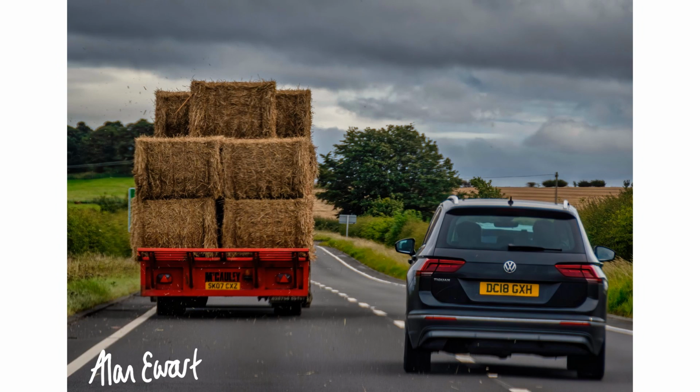Then we have the second of the images by Alan that I selected. The story is what really appeals to me here. Who hasn't been stuck behind tractors at harvest time, impatient to overtake and get past? So it's a quick snapshot by its very nature, because you've not got any time to do much other than shoot, but Alan has still managed to get great framing and timing. And the bits of hay flying off the trailer add to a great sense of speed and movement.